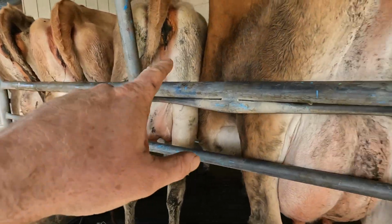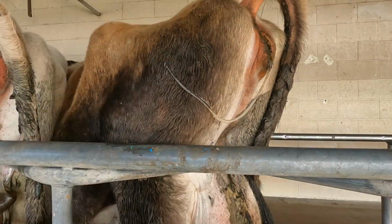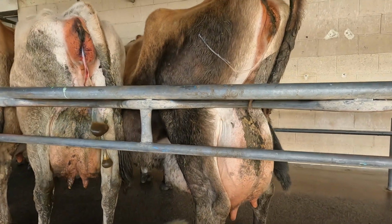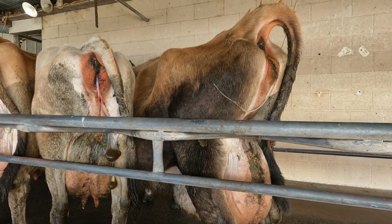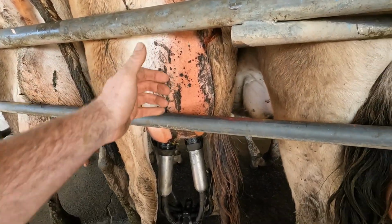But so all of these are calves, but this one. So we think this one's in the process at the moment. 37. She hasn't calved yet. So maybe today or later on probably. Another nice couple of heifers though. Nice udders on them.